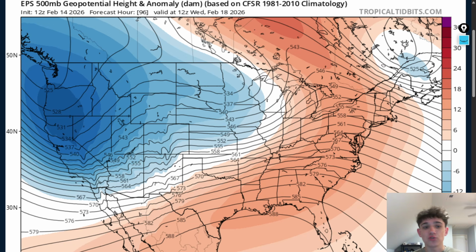And then what's driving this? Well, this is the 500 millibar geopotential height anomaly. So these reds that you see, this kind of orangish, if you will, this color indicates a ridge and it indicates warmer air, and the blue is the opposite.